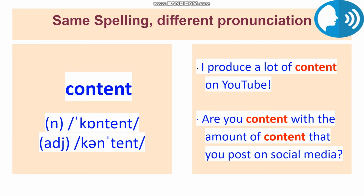Content. The two different pronunciations are again just based on the stress. Content is a noun, which means subject matter or maybe a lesson plan or the material. So I produce a lot of content on YouTube. Now the adjective is content. So are you content with the amount of content that you post on the social media?